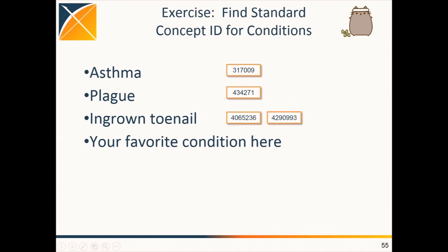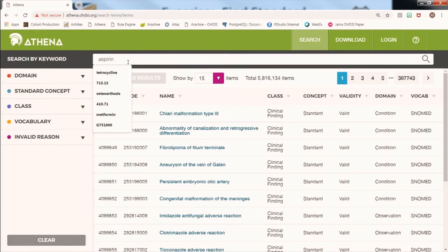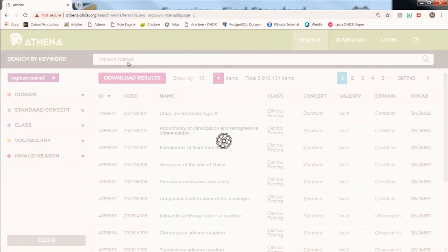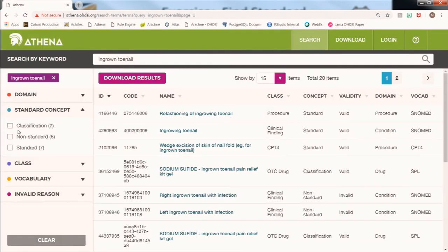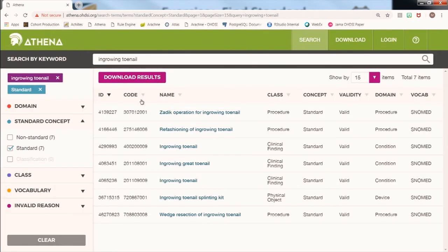So let's look at that last one. Now, Athena may have already been corrected for this, maybe, but that was one of my trick ones. So if you look up ingrown toenail, and we look for standard, you'll notice there's no ingrown toenail at all, right? What you'll find is ingrowing toenail, right? So what you have to do is go up here and search ingrowing toenail. And then you'll see standard, there's actually 2 of them. Why are there 2? Don't ask me. Go put that out in the forums and have them fix it.